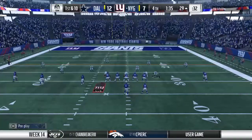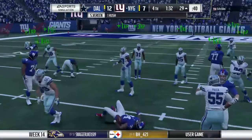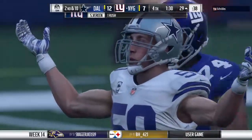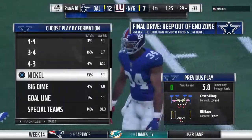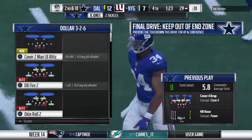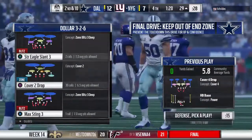Here we go now. Now a first carry here for Shane Vereen. And he is really laid out that time. Knocked flat on his back right at the line of scrimmage. That's what I'm talking about. Nice dip, boy.